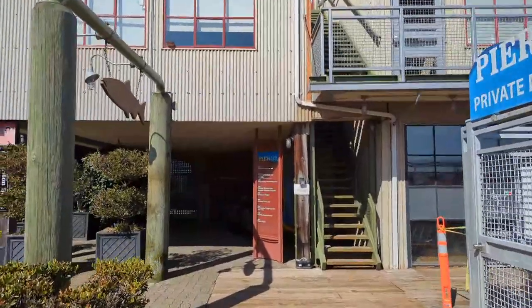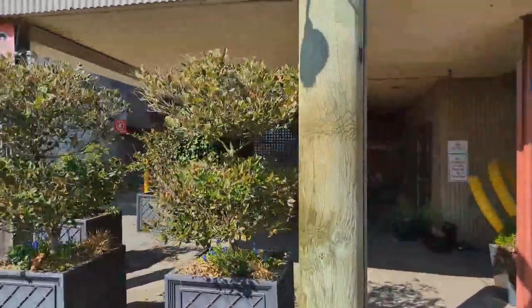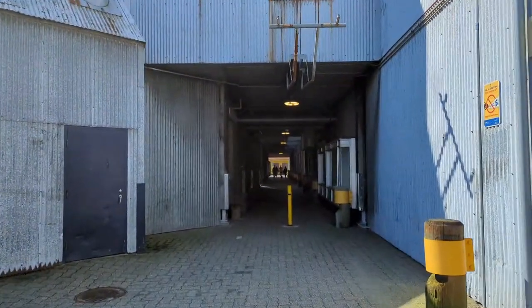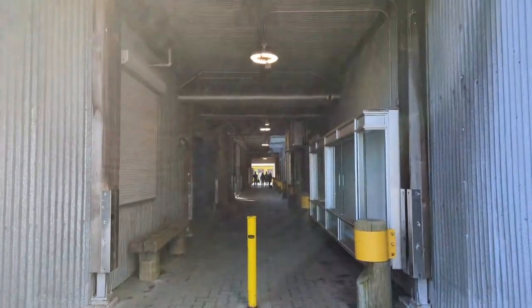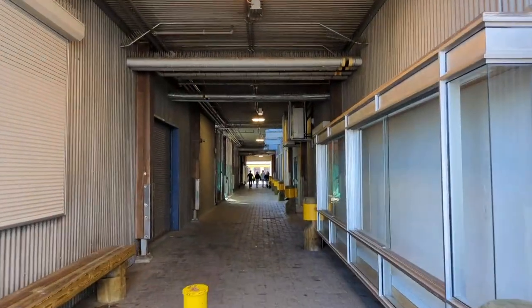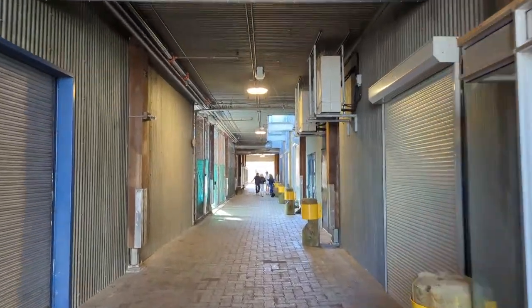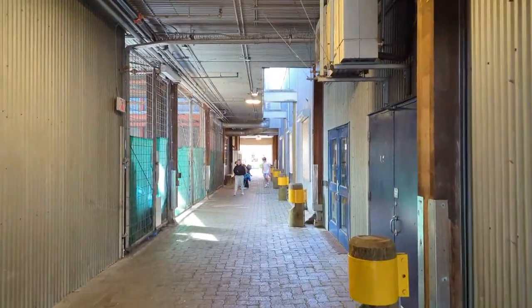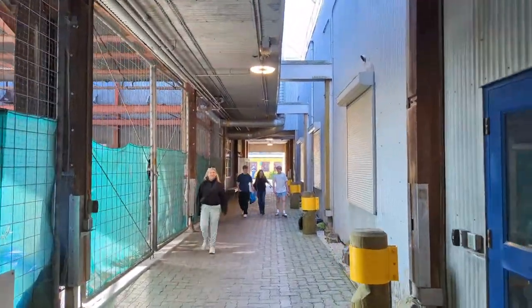This is Pier 32 over here. Mainly just businesses, a lot of offices. Unless you have a reason to come here, you probably wouldn't come here, except just to walk around. Anyone's allowed to walk around in these areas. Let's keep walking here. I'm just going to change my hands over, and we'll get back over to Johnston Street and to the public market now.